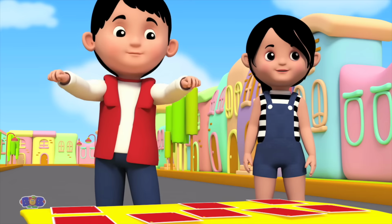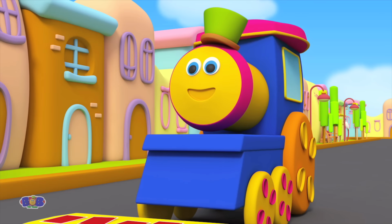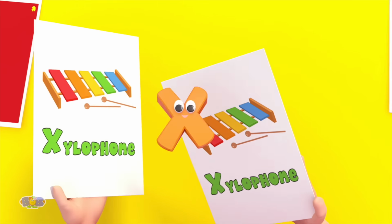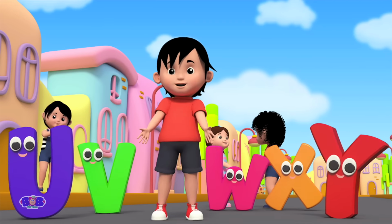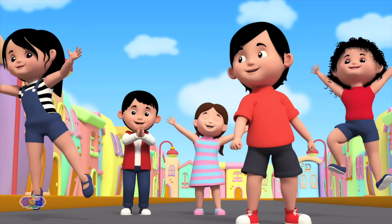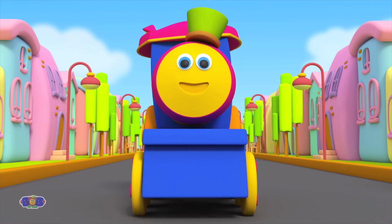Oh! Yay! Good job, Jack! Oh my god, we found them all! Great job, everyone! Now, are you ready to finally meet Z? Yes! He's waiting for you at the top of Treasure Mountain!